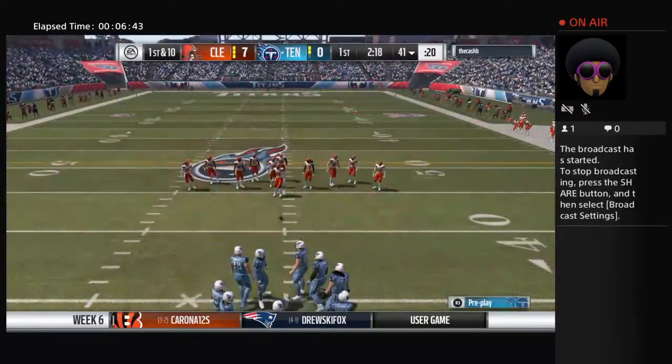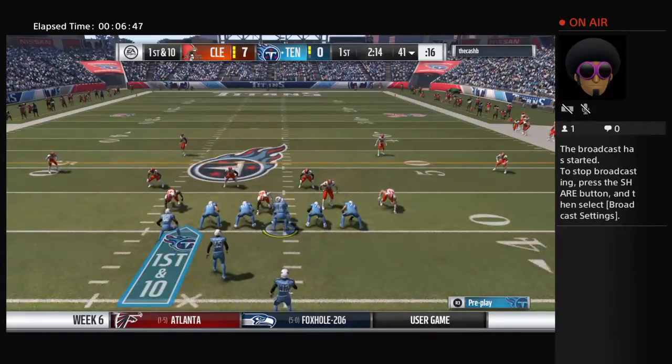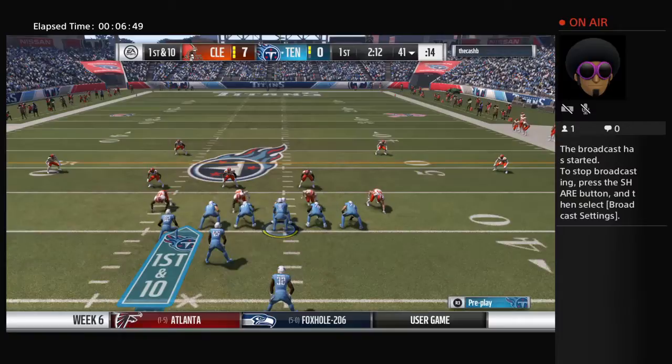First down and 10 now for the offensive group. They come up in an offset eye.